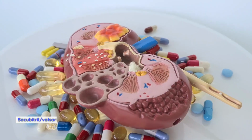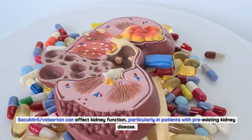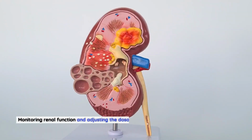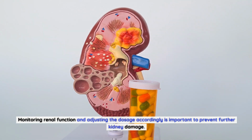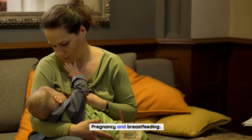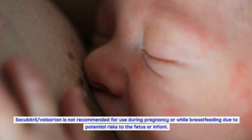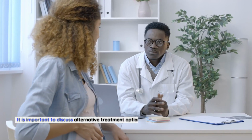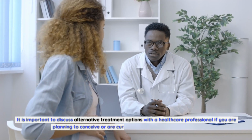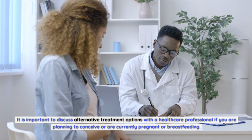Kidney function. Sacubitril-valsartan can affect kidney function, particularly in patients with pre-existing kidney disease. Monitoring renal function and adjusting the dosage accordingly is important to prevent further kidney damage. Pregnancy and breastfeeding. Sacubitril-valsartan is not recommended for use during pregnancy or while breastfeeding due to potential risks to the fetus or infant. It is important to discuss alternative treatment options with a healthcare professional if you're planning to conceive or are currently pregnant or breastfeeding.